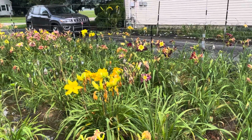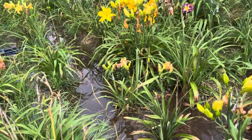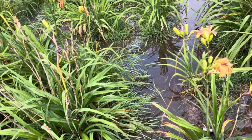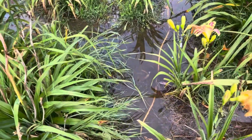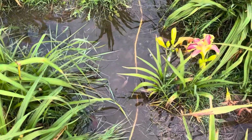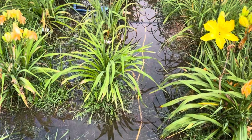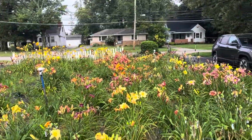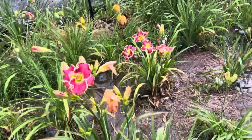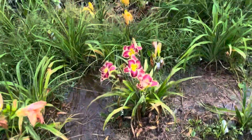All right. I'm going to try to show you how much rain is falling here. See, there's actually an extension cord running through this, which is making me a little bit nervous. That connects to my fence chargers out front there. Let's come around this way.